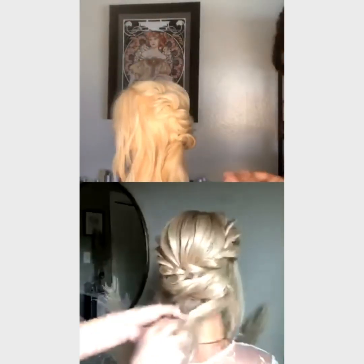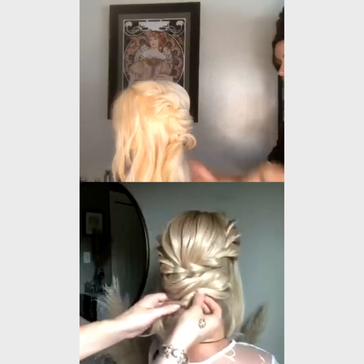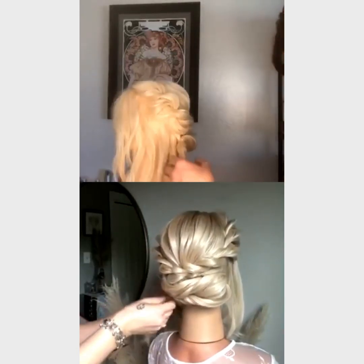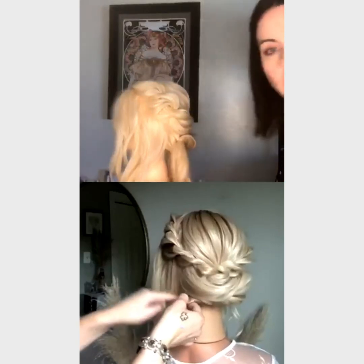All right, so I have that taffy on my fingers. I'm just going to gently start twisting this hair over. And then when I get to the other side here, I'm going to tie it with the elastic. Now, are you twisting it in the same direction, or are you going opposite?